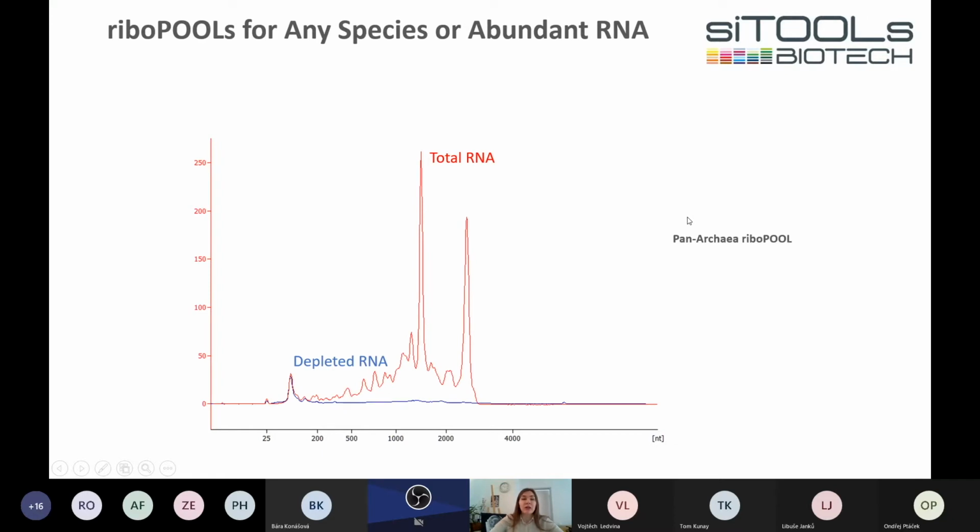And here is the first data that I wanted to show you that we did using the PanArchaea RiboPool. This is a Bioanalyzer run where we first ran the total RNA from Haloferax volcanii, an archaeal species. And as you can see, these huge peaks are the ones for the small subunit and large subunit of the ribosomal RNA. After depleting with the PanArchaea RiboPool, you see that the huge peaks are gone, and also the smaller ribosomal RNA, the 5S RNA, is gone. We sequenced these samples, and we saw that there's only 3% of ribosomal RNAs left. So the remaining 97% of reads you could use for subsequent data analysis.